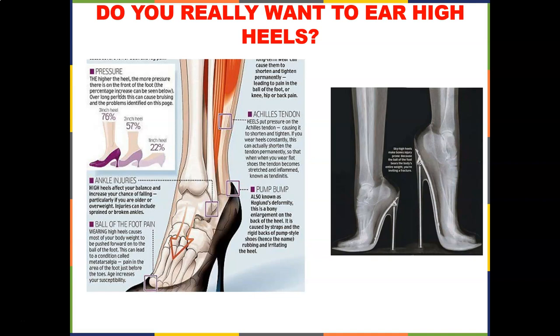So the higher the heel, the more pressure there is in the front of the foot, percentage increase, which can cause ankle injuries, ball of the foot pain, the pump bump, also known as Haglund's deformity. This is a bony enlargement on the back of the heel. You can get Achilles tendon shortening. You can get Achilles tendon ruptures.